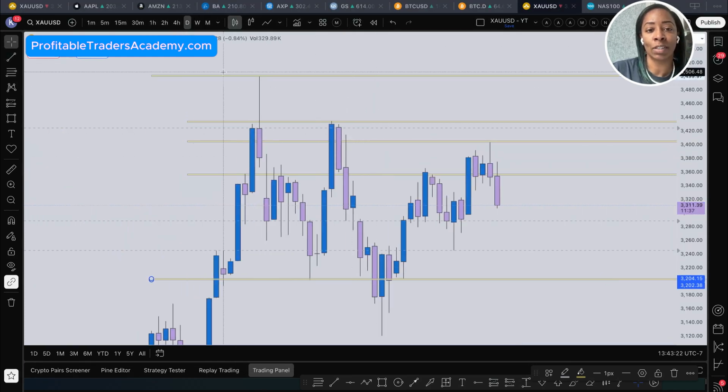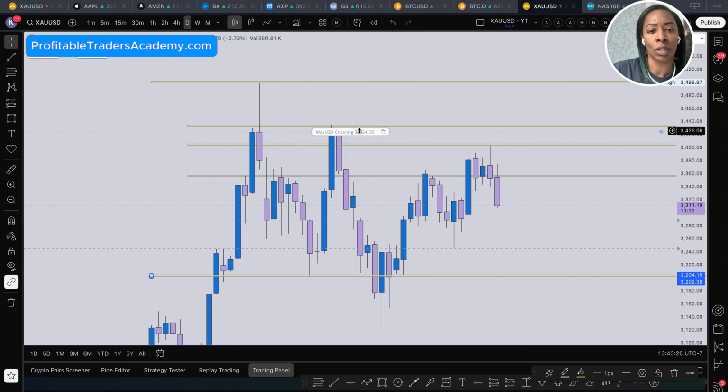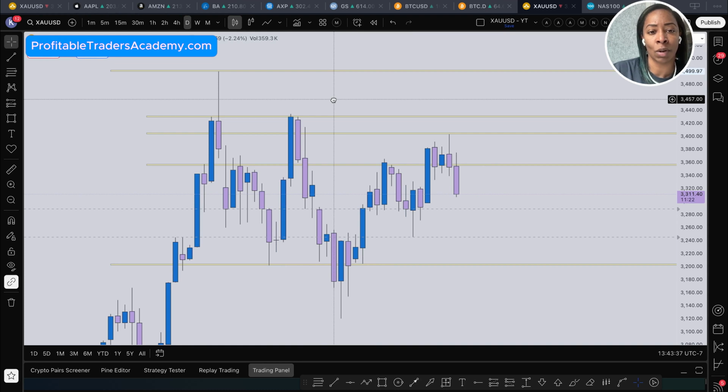Now we can see those levels that we drew on the weekly time frame. So far, they're looking good. I just want to make a minor adjustment right here. I'm going to move this down a little bit. Now we're sitting at 34.31, and we're touching more candles, so I feel a lot better about that level, and I'm going to leave this alone for now.